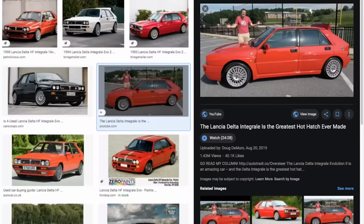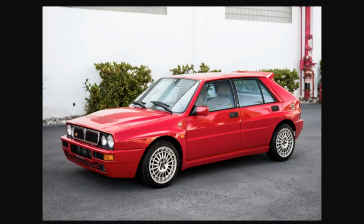Yeah, I just worry about who's going to work on it. Don't you have a guy down there? I would find one. Not for Integrales, though. Integrales are a little bit of a challenge. That's the problem. But I've heard those cars suck to work on. The engine bays are really tight. They drive so good, and they look so good. So much fun. Dude, there's got to be somebody down there, right?